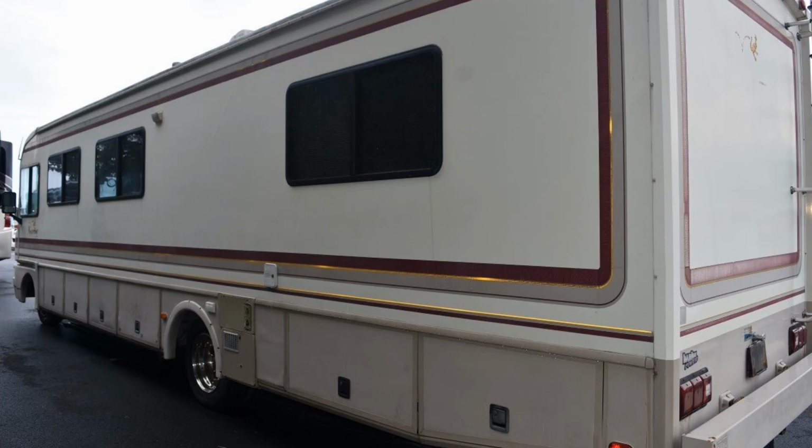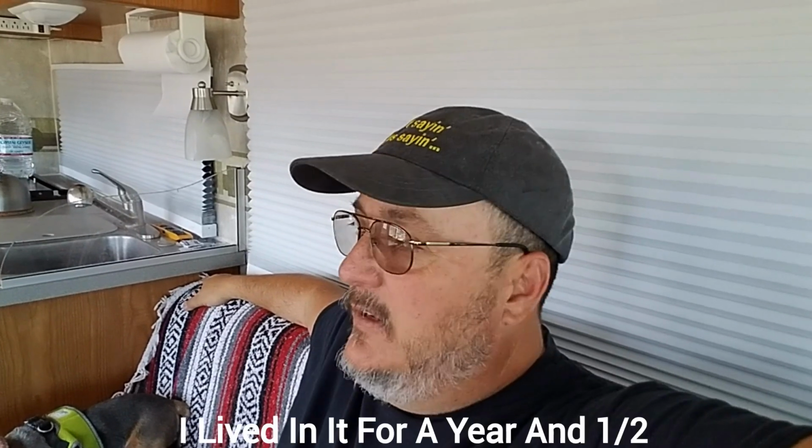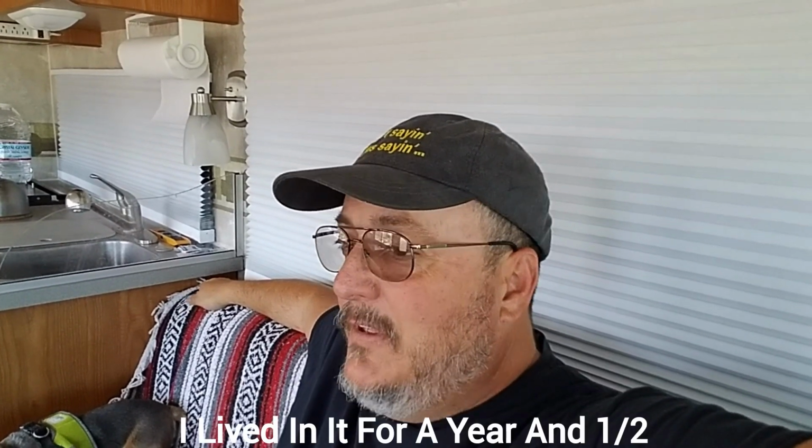This is not my first Class A motorhome. My first Class A I had 15 years ago was a Bounder, '95 or '96, I think it was a 34 footer. This one is not a Fleetwood. This one's made by Coachmen.